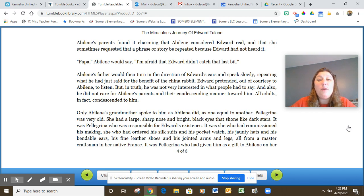Abilene's parents found it charming that Abilene considered Edward real, and that she sometimes requested that a phrase or story be repeated because Edward had not heard it. "Papa," Abilene would say, "I'm afraid that Edward didn't catch that last bit." Abilene's father would then turn in the direction of Edward's ears and speak slowly, repeating what he had just said for the benefit of the china rabbit.